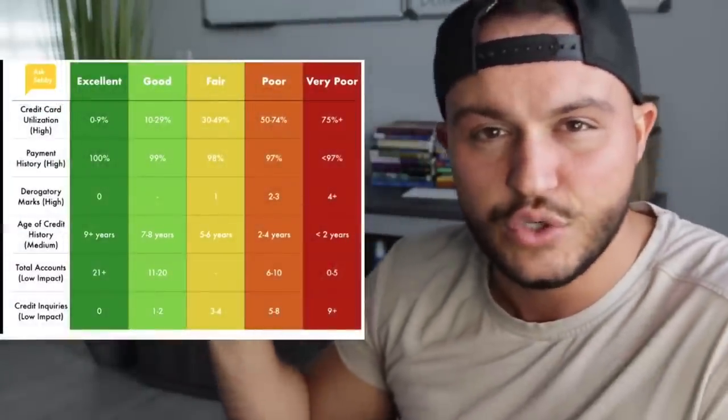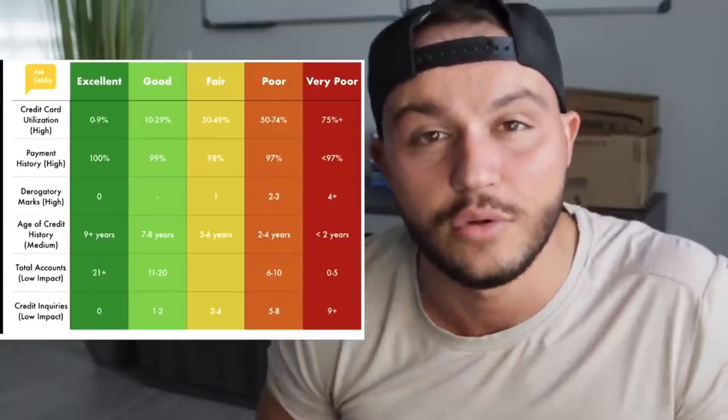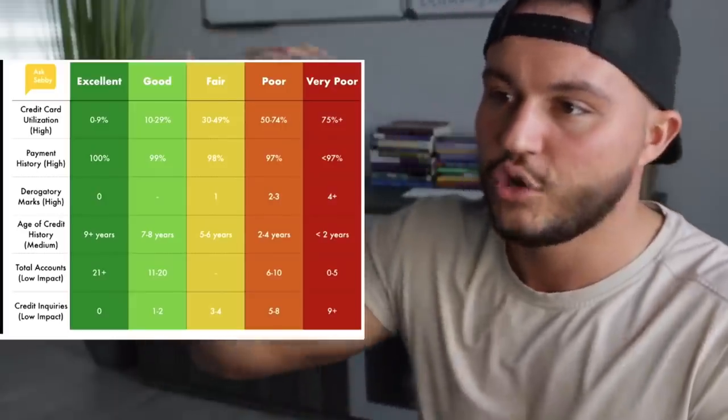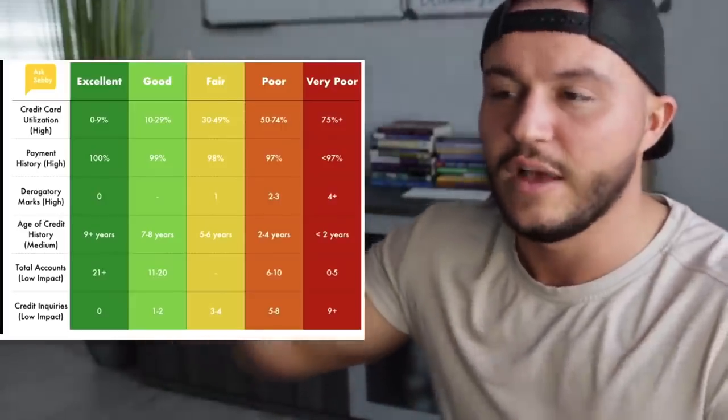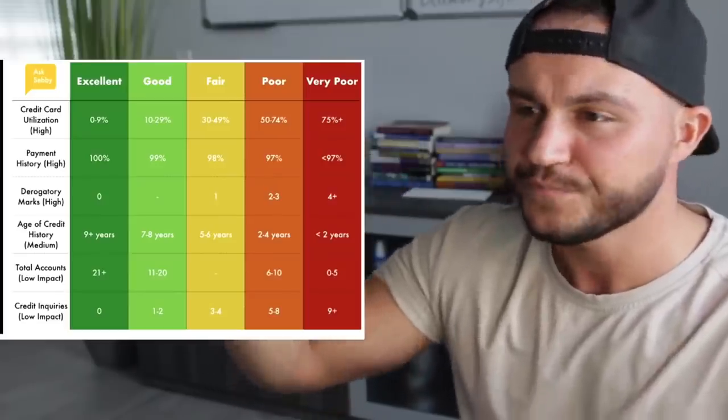Number one is I'm going to pull up a chart. It's by Ask CB, which is a YouTube channel all about credit. He made this chart and organized it in a perfectly understandable and easy to understand way. So number one, we have different categories. Credit card utilization, which is the most highly important category that determines your credit score.